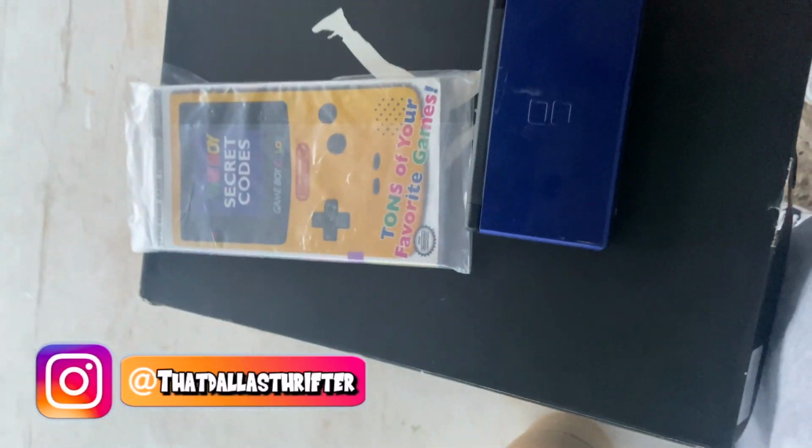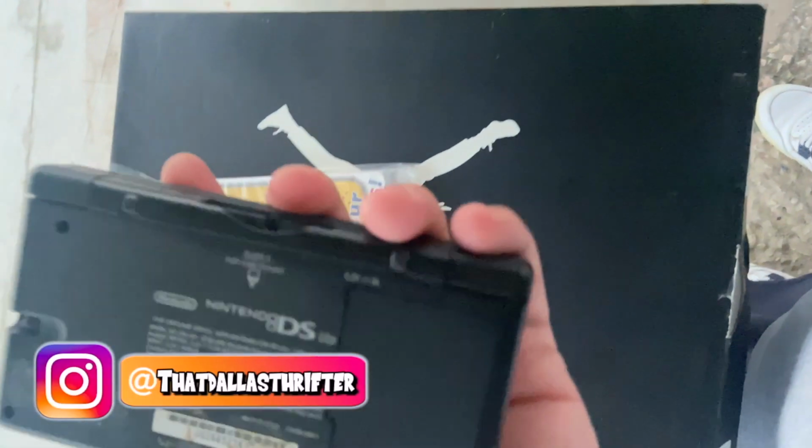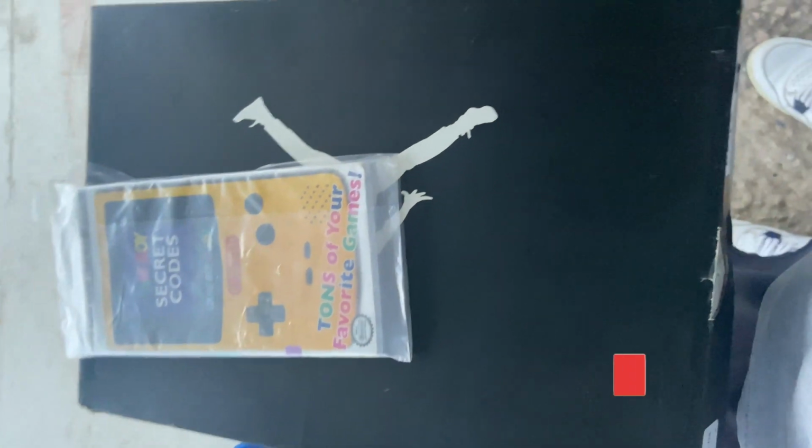No, I think they did make this color. I think it was like a special edition one.